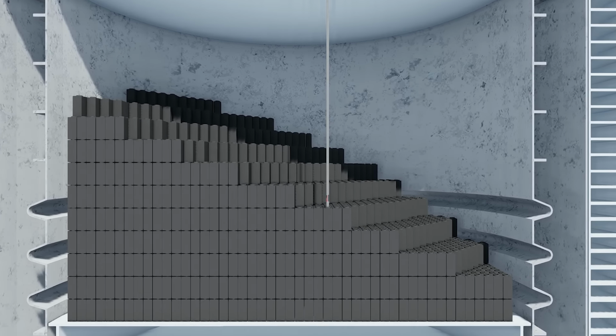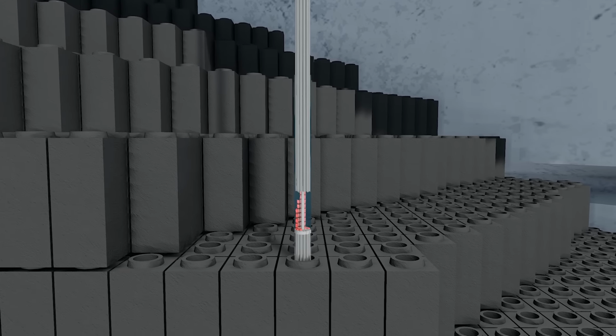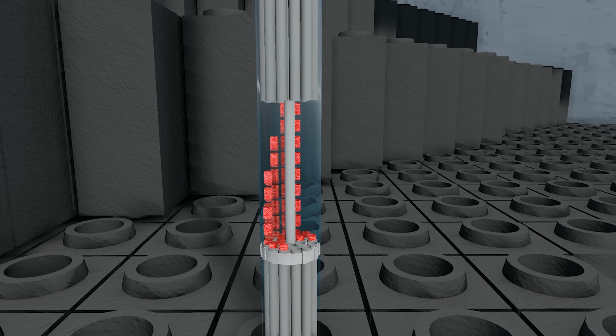Almost 2,000 vertical channels were arranged inside graphite bricks. Graphite was a favored material for sustaining a nuclear chain reaction in low-grade uranium. These channels contained the uranium fuel assemblies and the control rods.